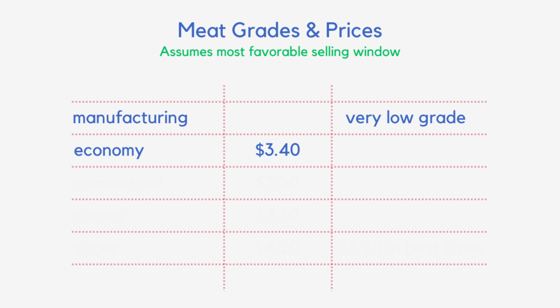So the next grade is the economy, which is the one that normally goes for $3.40 per kg during that window that I talked about. Then next is the commercial, which is better than economy. This one sells for $3.50 thereabouts per kg.